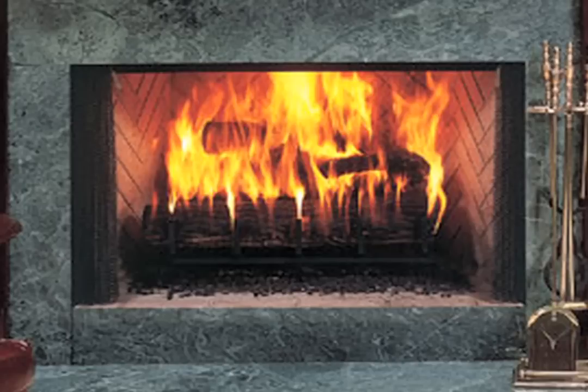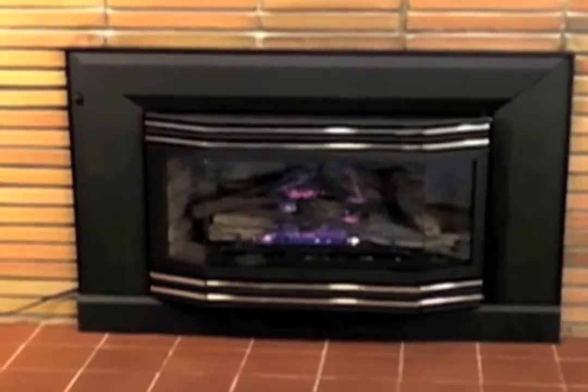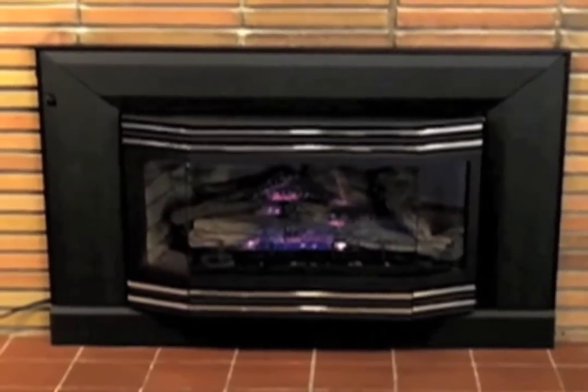So if you're considering switching from your wood-burning fireplace over to a direct vent gas insert, I'm sure that you will find that will be one of the smarter investments that you have made for your family's comfort.